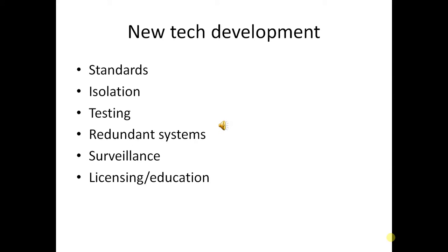When a new technology is developed or being developed, we want to ensure the safety, so we follow certain rules. Some of the rules are standards, isolation, testing, redundant systems, surveillance, licensing/education. These practices are being used as biological safety and security measures, especially since 2004.